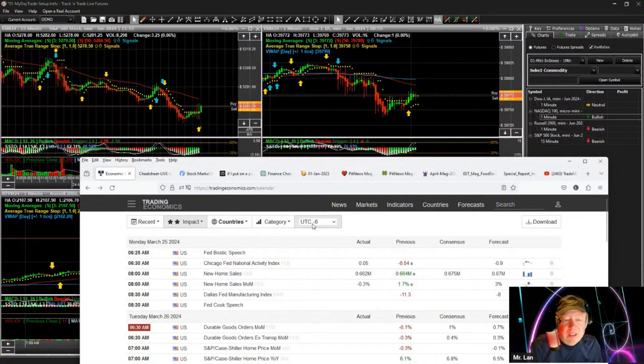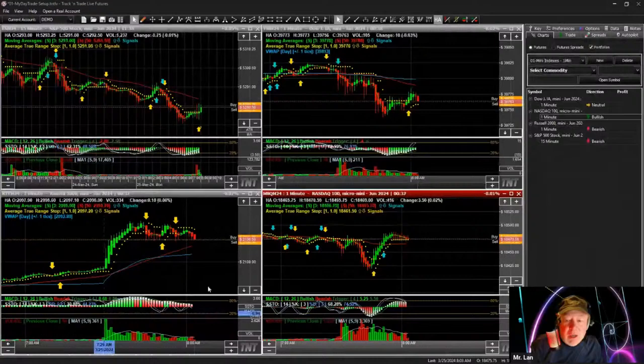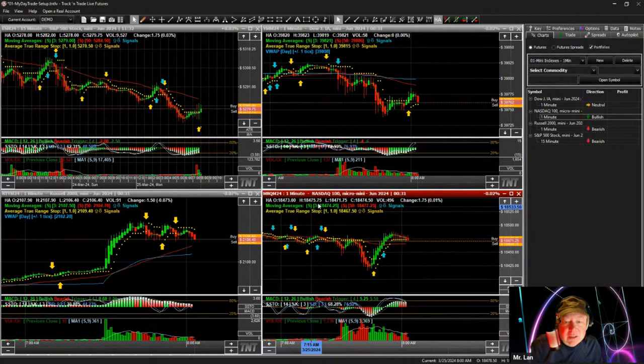Now look at that. It says that the forecast was 67. The consensus was 67.5. The previous was 66.4 and the actual was 66.2. So that's actually bad news. Now, is it bad enough news to move the market down? Or is it not bad enough news to move the market down? We don't know. But this is that NASDAQ there on the 1 minute chart, and it looks like it wants to drop.